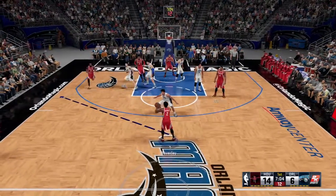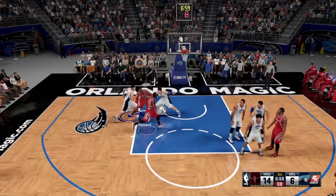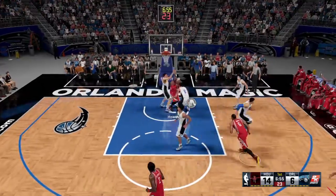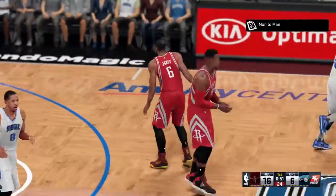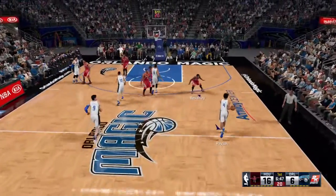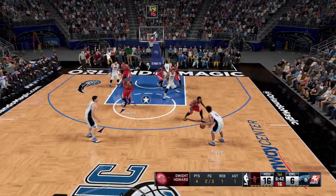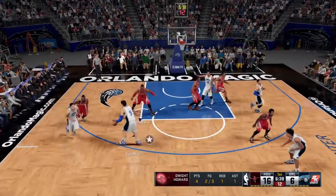Screen by Howard. Harden outside. Kicks it to Howard. Right through the D for the layup. Howard's got his second bucket of the game to go. And the defense looks soft early on. They've got to sum it up. A little more sense of urgency. Yeah, they've got to do a little more to disrupt their offensive rhythm, too.